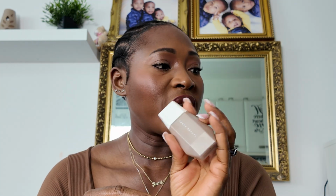No, this is a blurring skin tint. If you want to get a good skin tint, try this one. It's good, but I haven't used it. Maybe I'll try and use it tomorrow if I'm still feeling the same way about it. But as long as I've used it, I really like this skin tint.